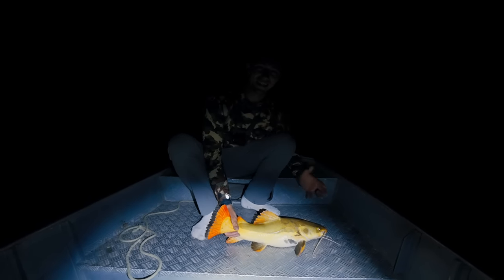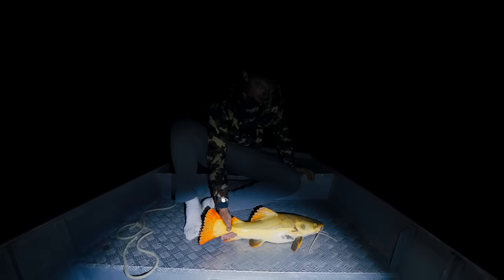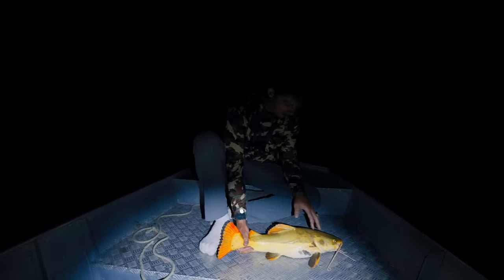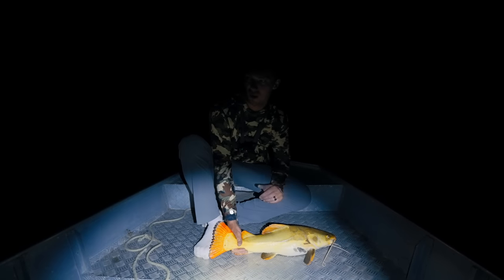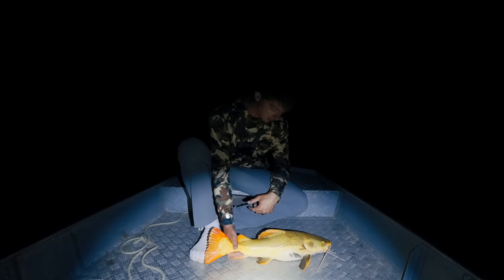We may not be able to get that absolute giant 80 to 100 pound pirarara today, but this is still such an awesome fish. Got hard heads, big tails, very powerful. That was an 8'6" musky rod that I hooked that fish on, and he absolutely kicked my ass.